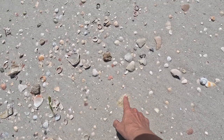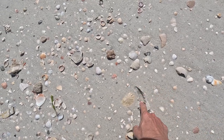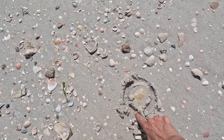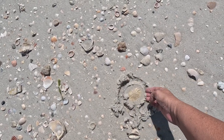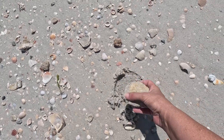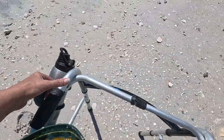See, all I can see of it right here is just what's exposed. I'm gonna go around it with my finger, get a sense for how big it is. There's one edge. And then from underneath, lift that guy right out. Oh, he's a nice one. Let's get him rinsed. That's beautiful.